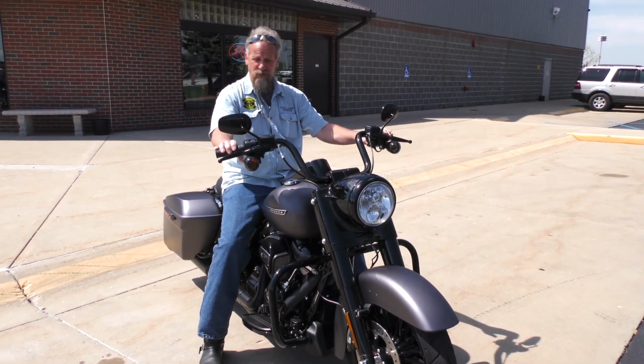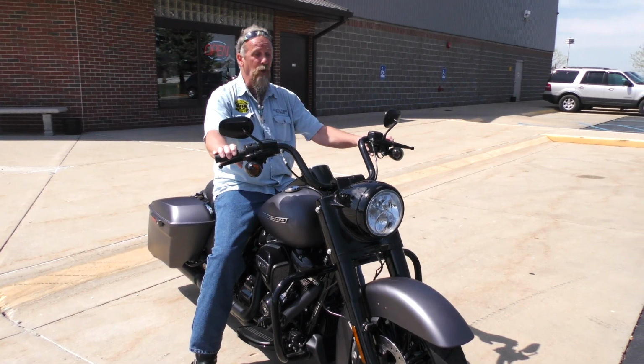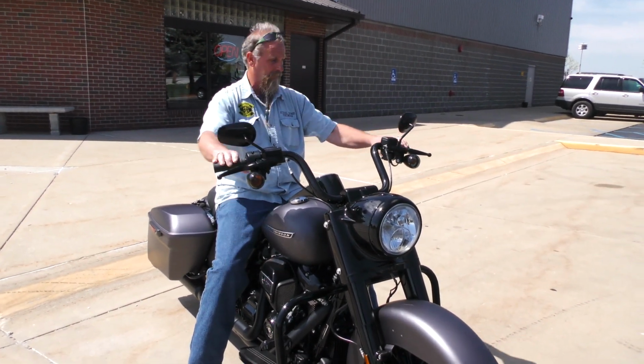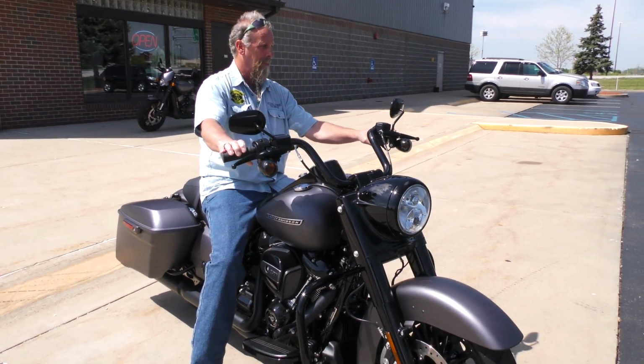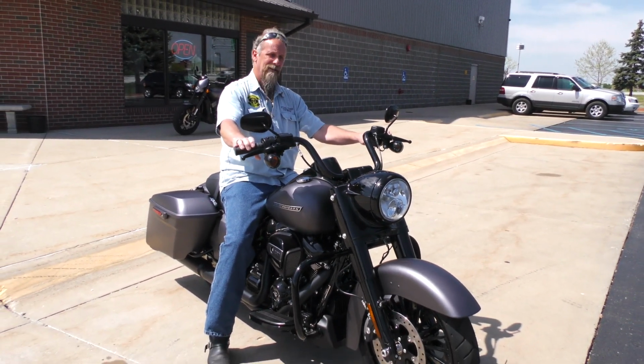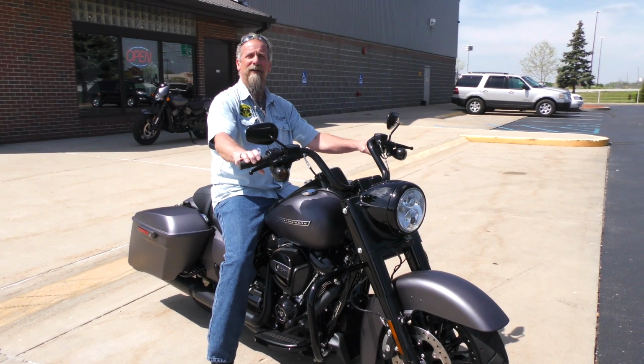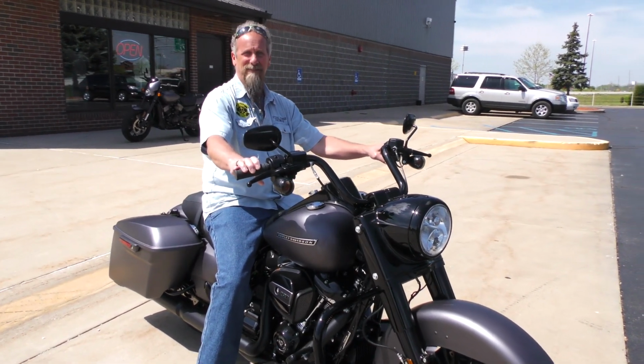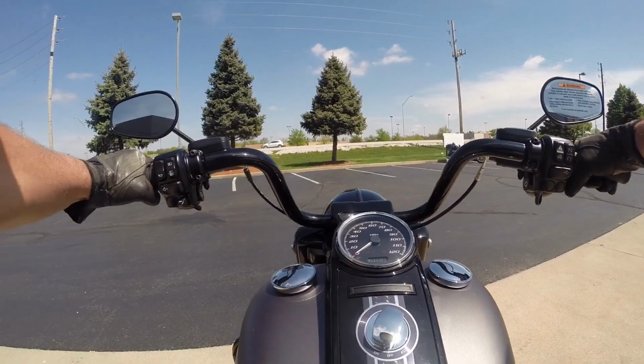But this is really nice. This has got a much different look than what my Road King looks like, which is the Road King Classic back in 2000. So yeah, I think Eric's gonna let me take this for a ride. I'm gonna take it around the block a time or two and come back and let's see how she does.